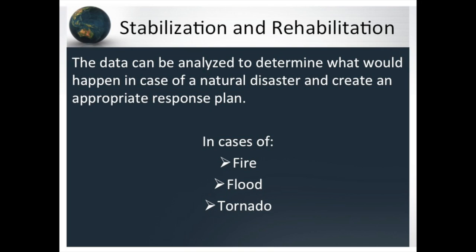Stabilization and rehabilitation. This is one of the biggest things. FEMA uses GIS to plan for hurricanes and what they would do in a natural disaster. You can plan for fire, flood, tornado, hurricane, any kind of natural disaster.